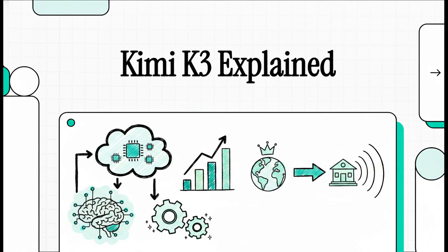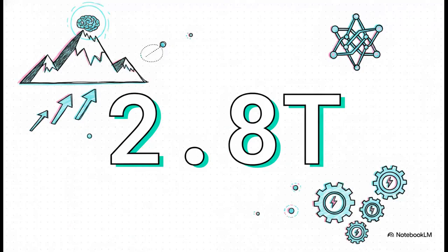It's called Kimi K3. And look, this isn't just about developers chasing high scores on benchmarks. We are talking about a fundamental shift in the economics, the underlying architecture, and the global power dynamics of artificial intelligence. All right, let's just start with the big, flashy number right out of the gate, 2.8 trillion parameters. At launch, that makes Kimi K3 the largest open AI model in the entire world.